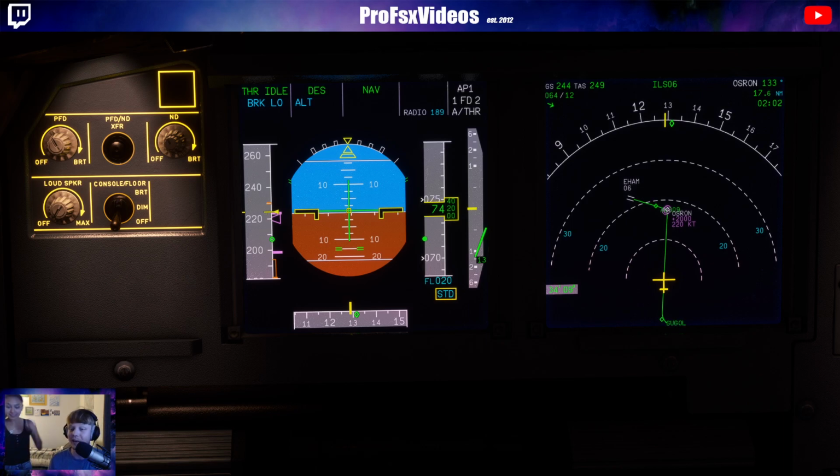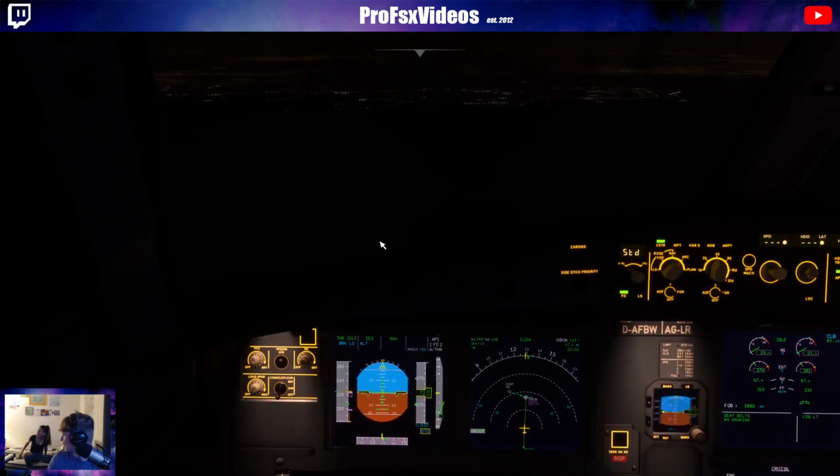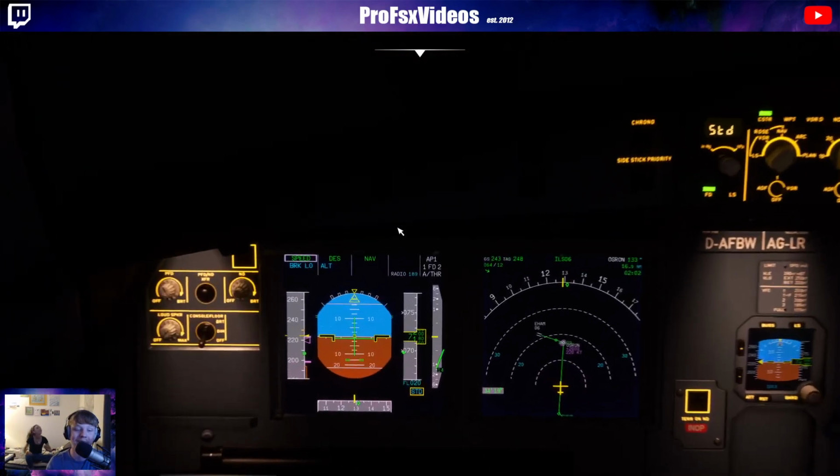Land this plane? Landed immediately. In the ground. No. Ryanair. We're not doing a Ryanair landing. We're doing a nice British Airways landing. British Airways landing. Best landings. Yeah.